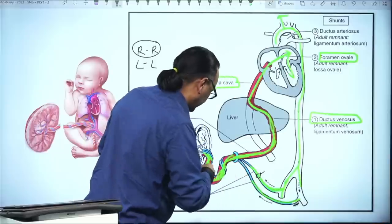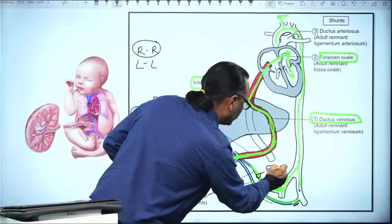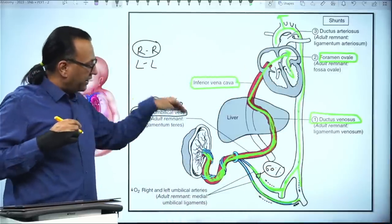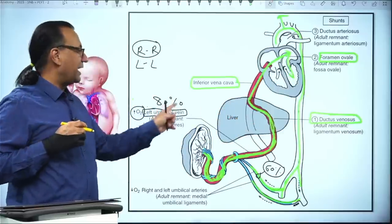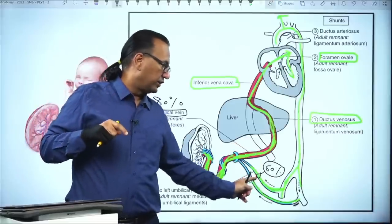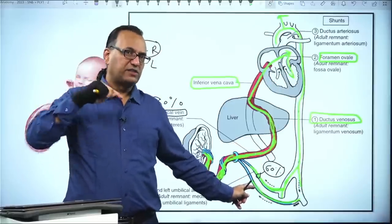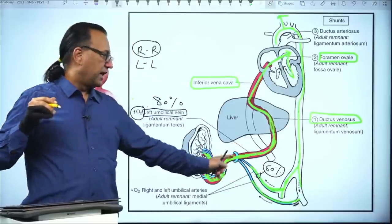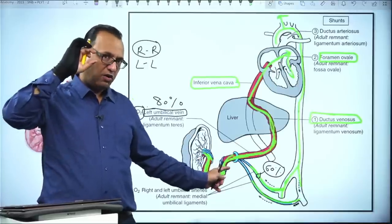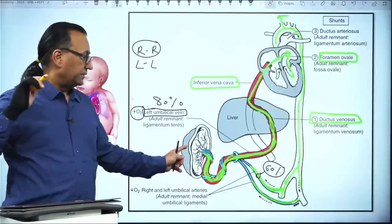So you will mention that the blood which goes back into the placenta is 60%, and the blood which is coming from the placenta is 80%. 80% saturation in the left umbilical vein, 60% saturation in the umbilical arteries, right and left. And this blood will then, along with the vein, travel in the umbilical cord to the placenta.